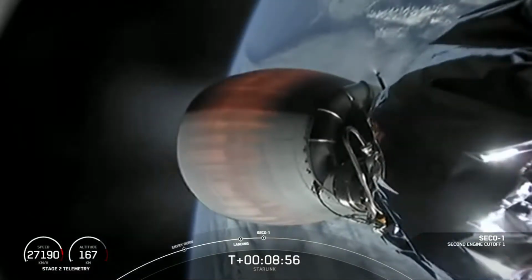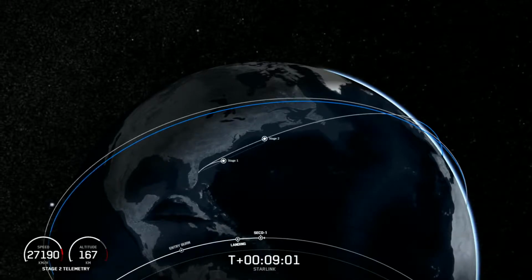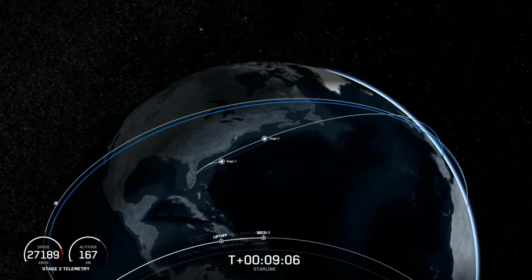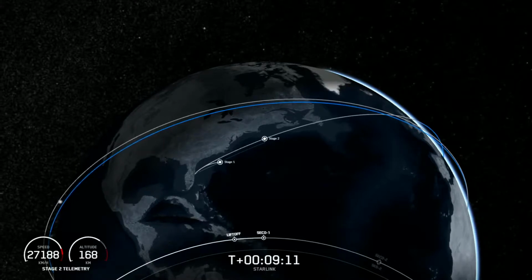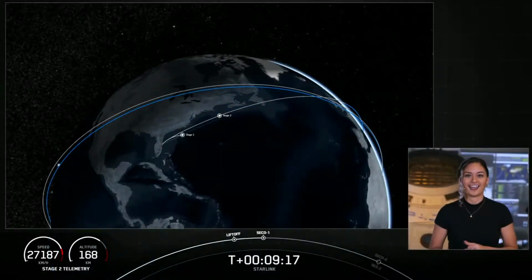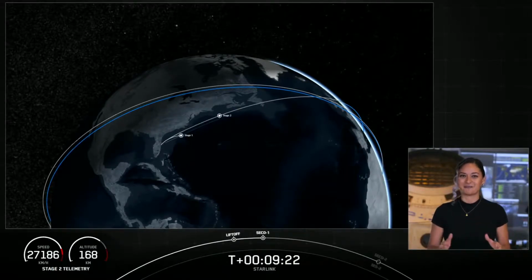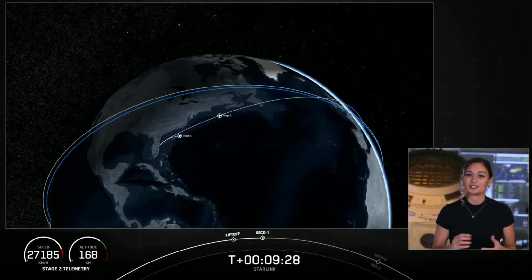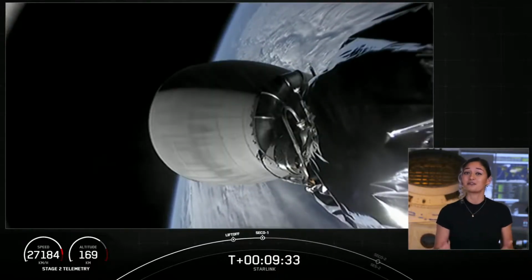And SECO. And there's that call out for SECO 1. Waiting for confirmation of good orbit. Nominal insertion. And there's that call out for good orbit on second stage. What an exciting morning. We've landed that first stage for the 8th time. And now that second stage is going to coast. Second stage is now going to coast in this orbit for the next 35 minutes or so.